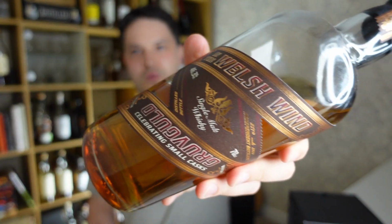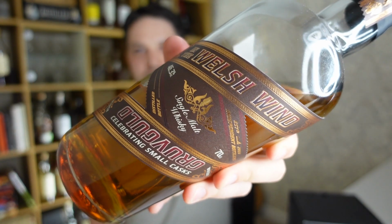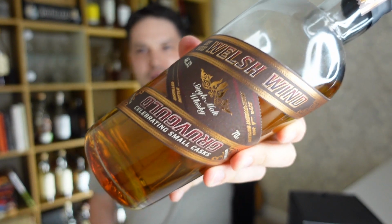Now this one here is, as I mentioned earlier, about 30-litre casks. This is what they're calling a celebration of 30-litre casks. So I'll hold up the bottle so you can see a bit more. You can see down here it says celebrating small casks. So this was predominantly aged in 30-litre casks.